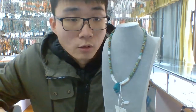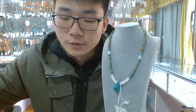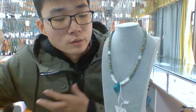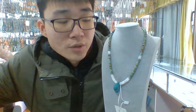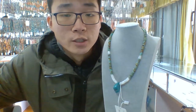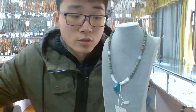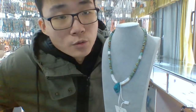Our partner processing factory uses a computer numerical control system to process the material into the shapes and sizes we need, to meet our customers' requirements. This one, as a sample, uses heishi of 6x4 millimeter, and the whole necklace is about 16 inch long. We can also make it into different lengths and sizes for the material.